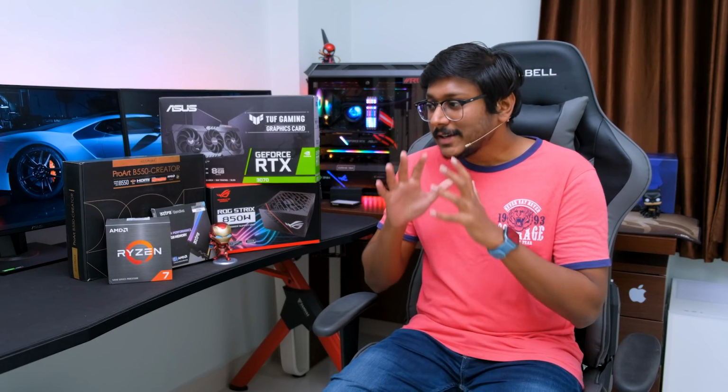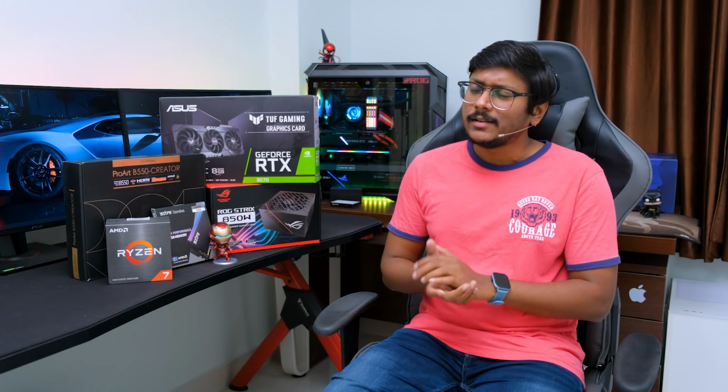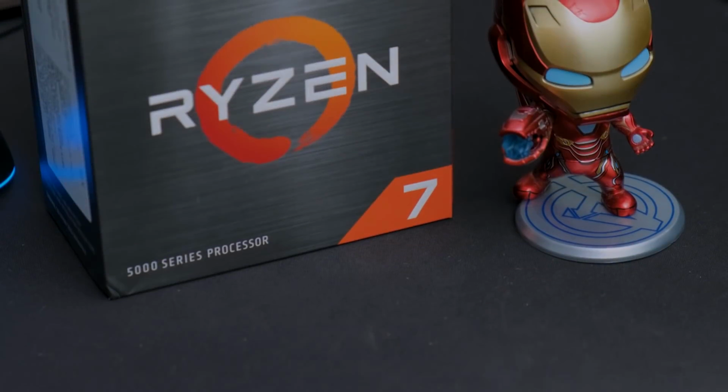And lastly, coming to the case, well, this one is from Corsair. I'm using their Black Edition 4000X series case, comes with triple RGB fans, tempered glass panels also, and it's a beautiful case. So that is pretty much it, guys. These are all the components that I'll be using for today's professional work PC build. So without wasting any more time, let's get started.